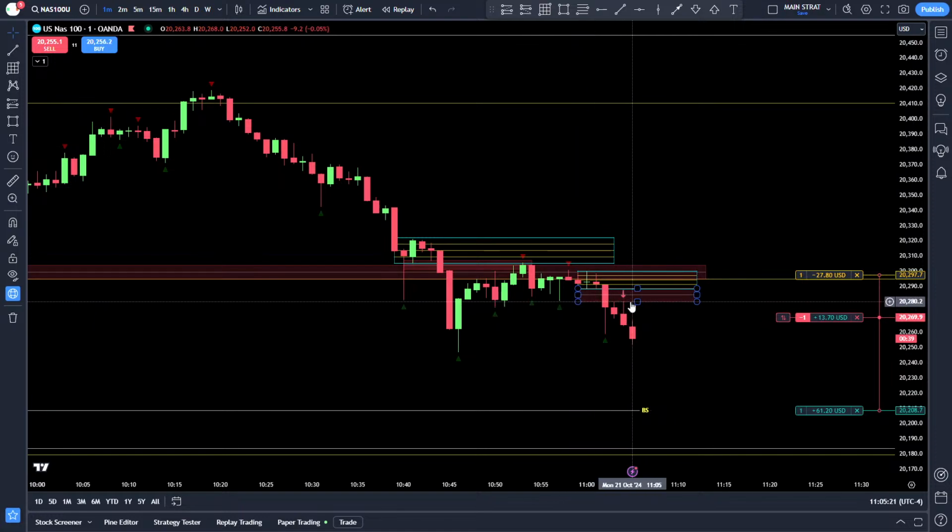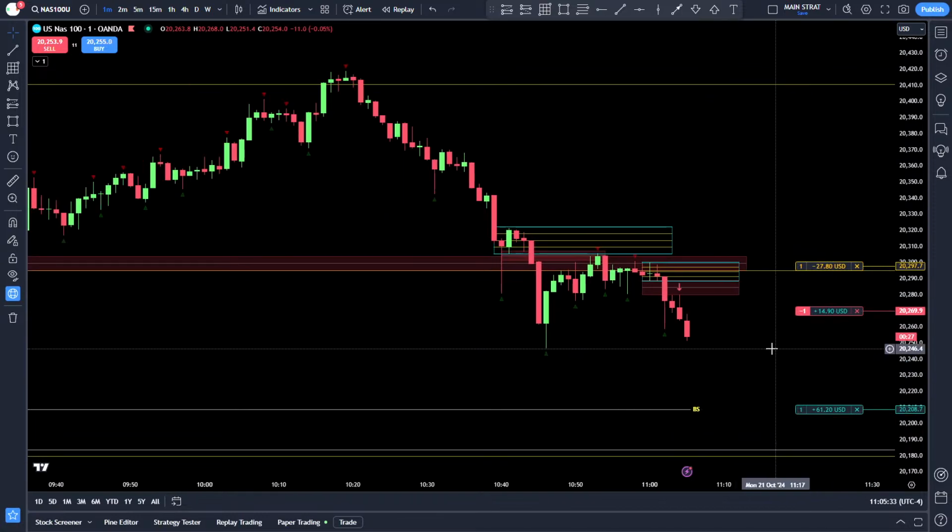So ideally, we would have taken a trade right there, like right as it touched inside that little box there. We should have had a limit order there, but we didn't. Alright, and then we would have taken a partial here.